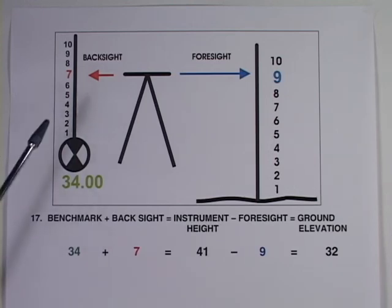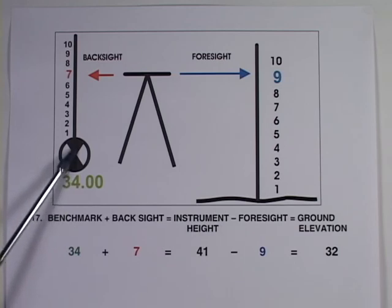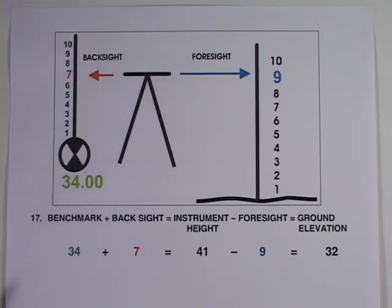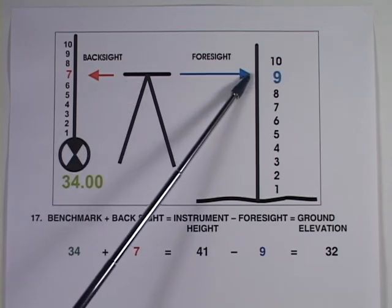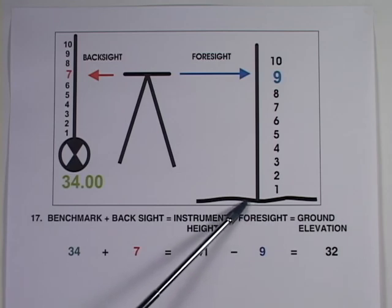When we looked on the stadia rod through the telescope on this, we saw the number 7 written on the rod. That'll be our backsight. If we add that to that 34, that will tell us how far above the ground or that benchmark the actual crosshairs in the telescope are. The next thing you're going to do is you're going to take this transit and you're going to swing it around and you're going to face it forward to where you're doing work. And you needed to know what the elevation of the dirt was here. It may be because you're running pipe and you need to have fall. You may be digging a ditch and you want to not dig too much because nobody loves working with a sand wrench. Or you don't want to have to dig too much and have to backfill it and compact it.